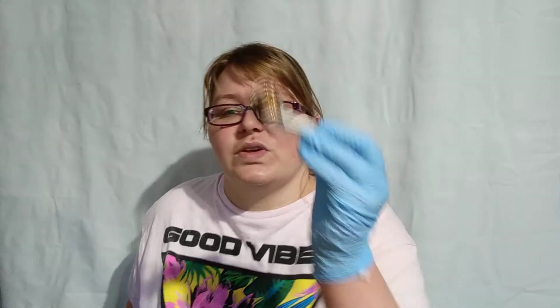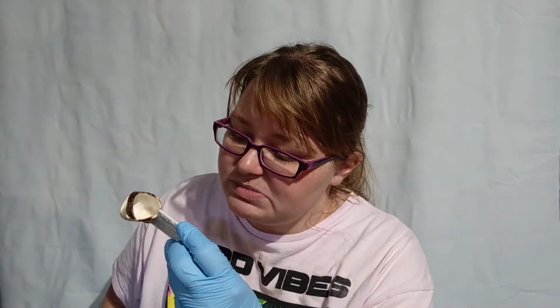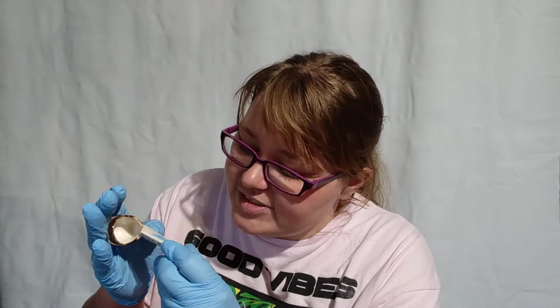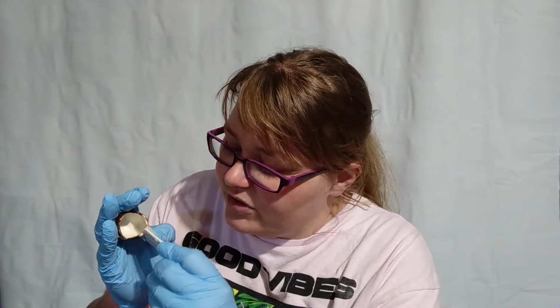So I got this cute little figurine piece. It does have a name on it, but it's all smushed. When they were making it, they smushed it up, so you can't really tell what it says on it at all.